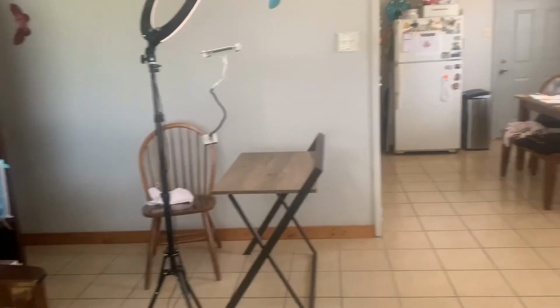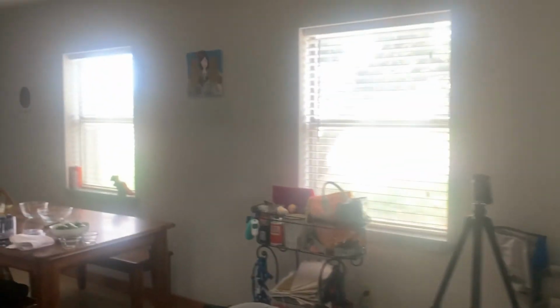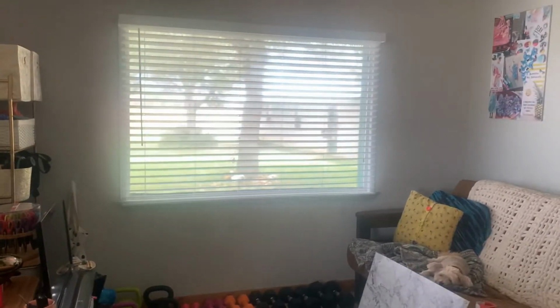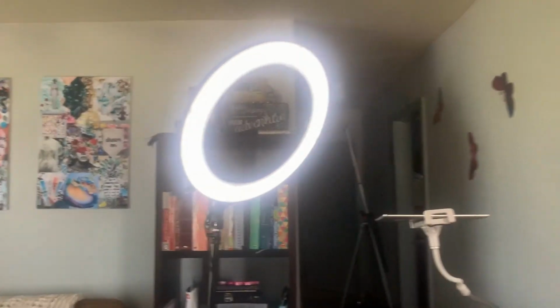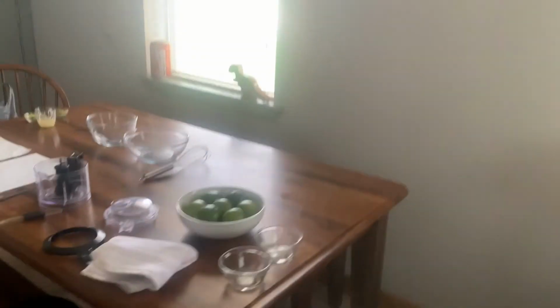All right, so I have my little setup. You can do it anywhere you like. I have a portable stand. I just bought it, like I told you. And then I have all my windows open because natural lighting is the best. Of course, if it's a cloudy day, you want to add some lighting, so I have a light there just in case. And you can set it up anywhere. I recommend somewhere that you like.